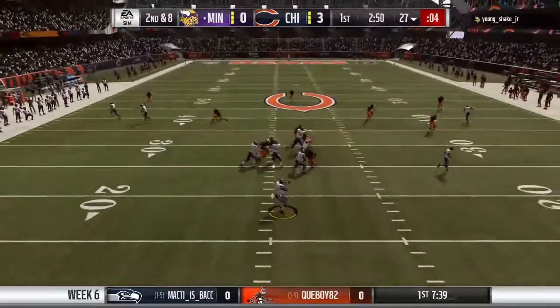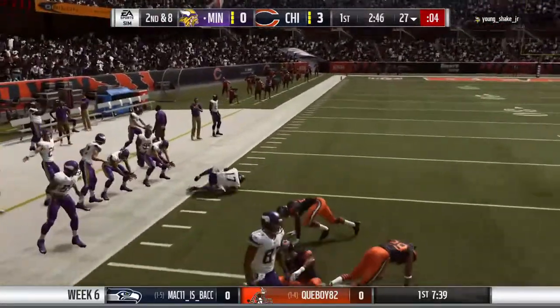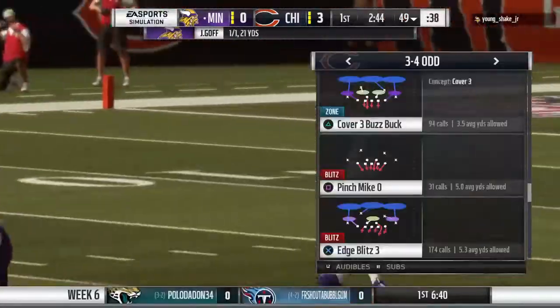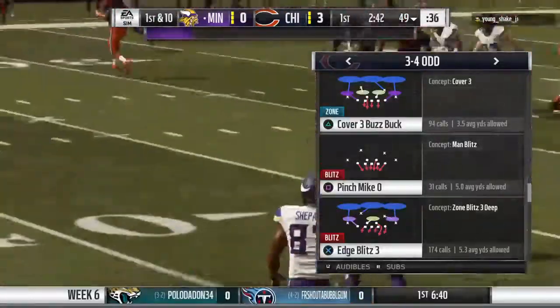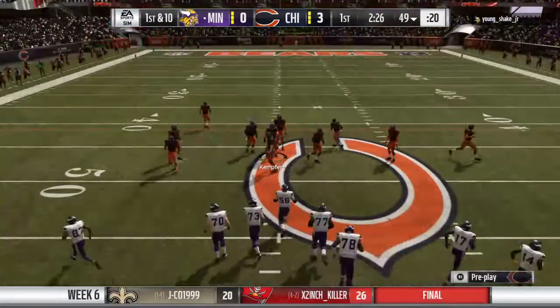here. On 2nd down, here's Goff. He finds an opening past the 40. Looking and finding Allen Hurns. And he'll finally be taken down just shy of midfield. And a nice gain at 21 yards.